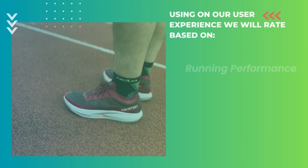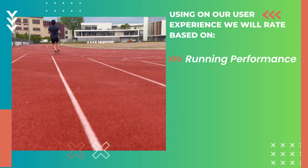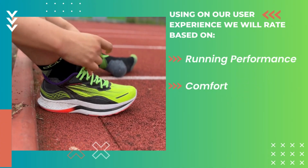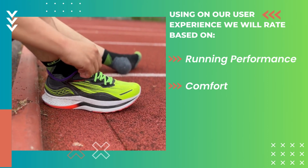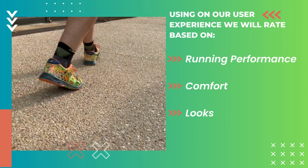And so, we're gonna rate our shoes using our user experience. We're gonna do it based on running performance, which is how fast can you go with the shoe, comfort, which is how long can you go with the shoe, and last but not least, looks, because no one wants to have an ugly shoe.